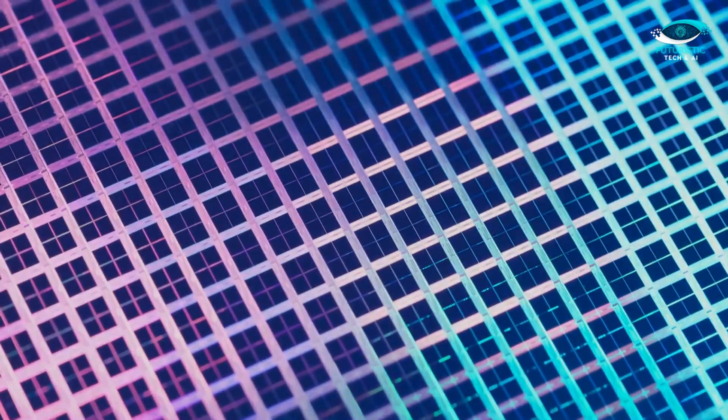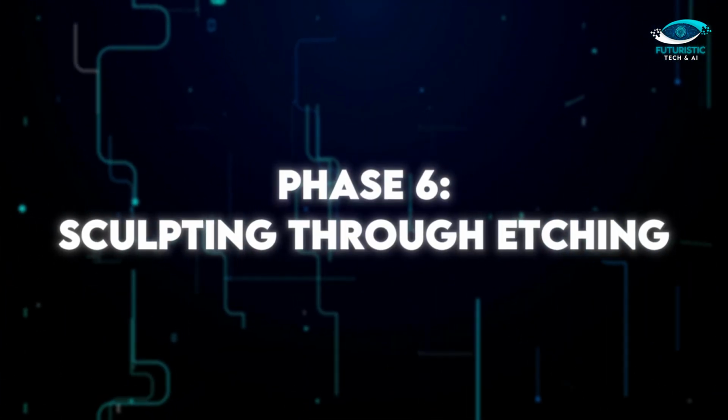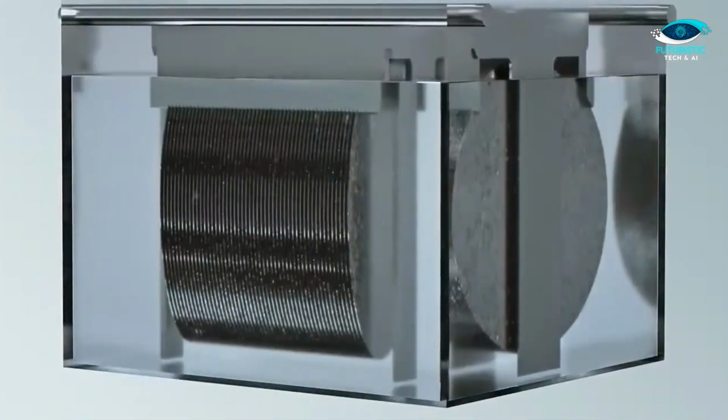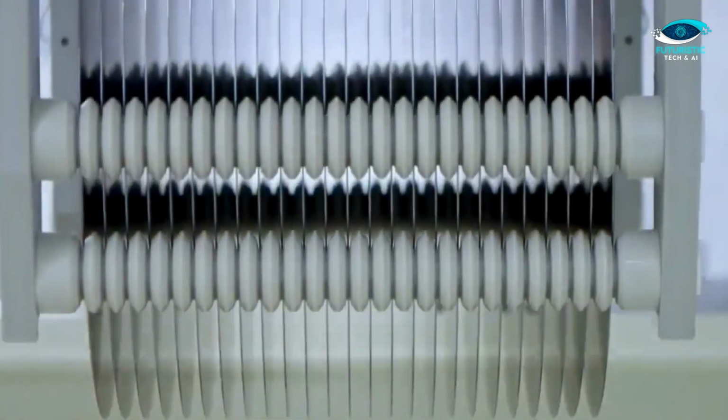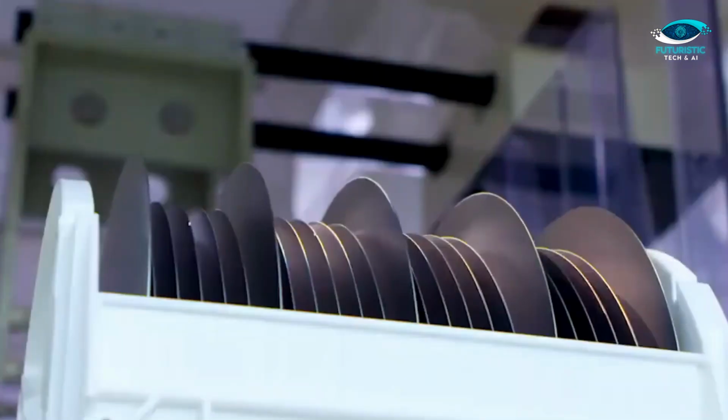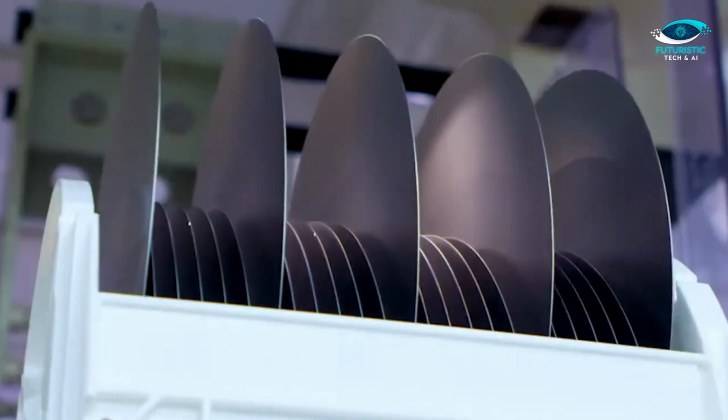controlled impact. Phase 6, sculpting through etching. The silicon canvas encounters a precise chemical process in this stage. Reactive substances delicately carve away a fine layer from the surface, guided by the hand of control. The intensity and duration of these chemical maneuvers determine the depth of the sculpted journey.